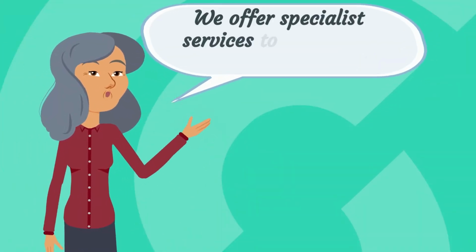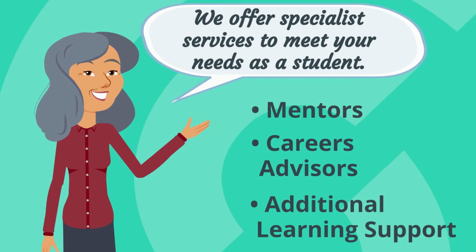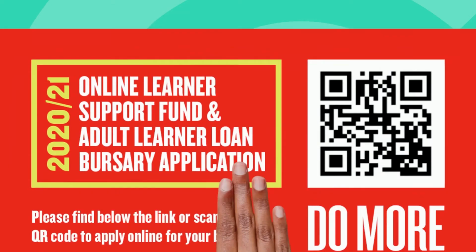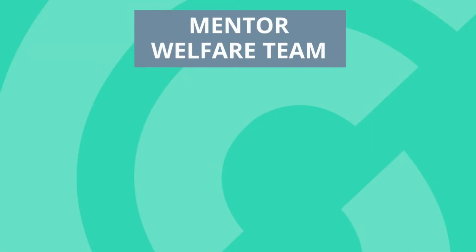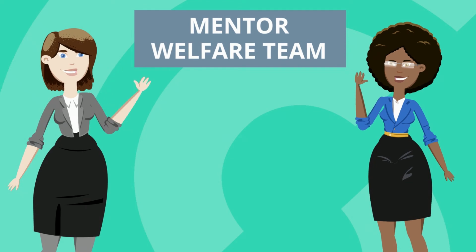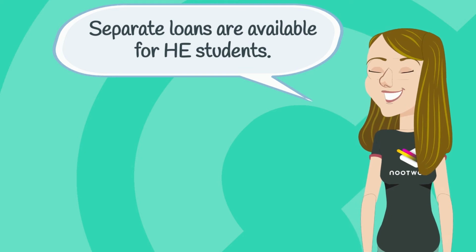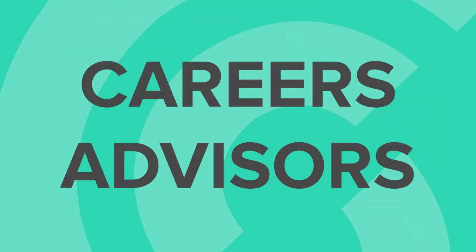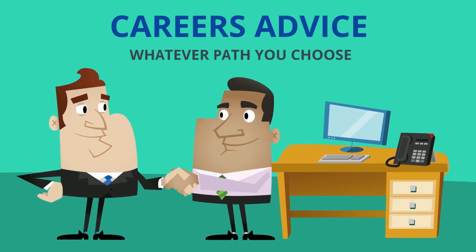The team can also make referrals to other members of support staff, such as mentors, careers advisors and additional learning support. In addition, some students can apply for financial assistance from the Learner Support Fund in cases of financial hardship. If you have a social worker, probation officer or any other agency supporting you, please speak to the mentor welfare team to get more help and support at college. If you are a higher education student, you can also access financial support such as a loan or a hardship payment.